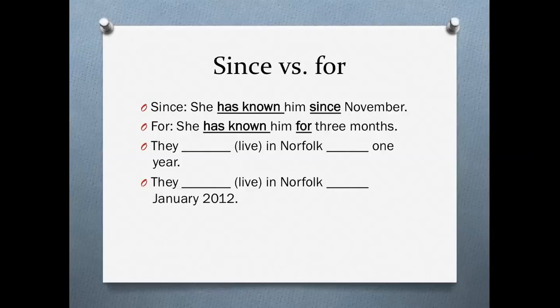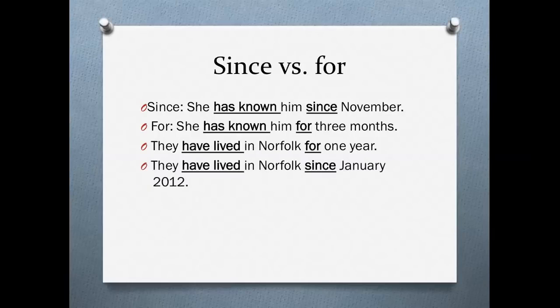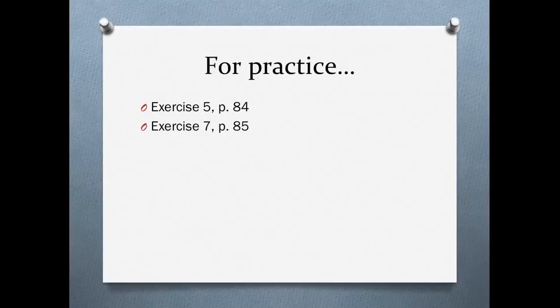Let's look at the answers. They have lived in Norfolk for 1 year because it's a length of time. They have lived in Norfolk since January 2012. That's a specific date, so we use since. Now, for practice, please turn to your book and do exercise 5 on page 84 and exercise 7 on page 85.